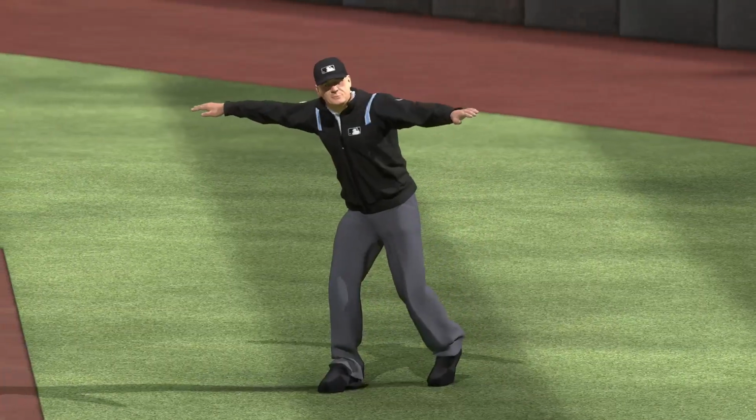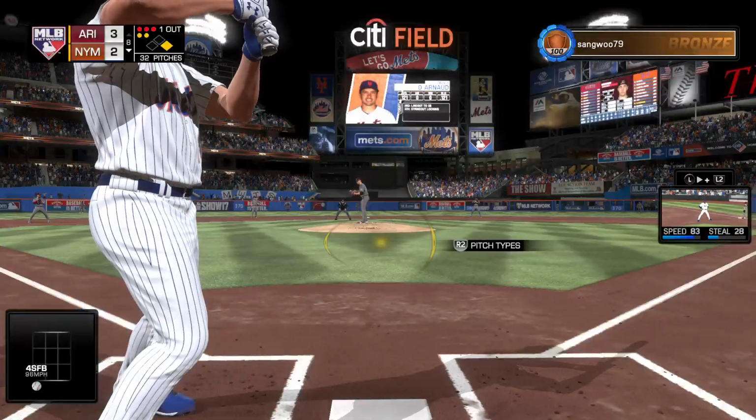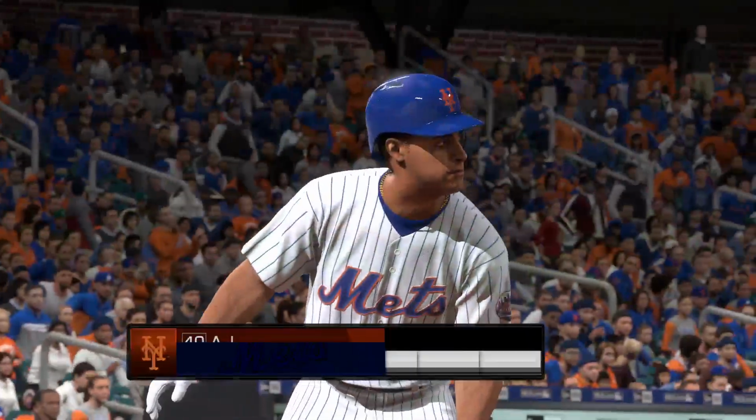Started to go. Did he hold up in time? Yes, says the first base umpire. It's ball 3 now. Good bite to that sinker as he gets him to swing through it for out number 2.